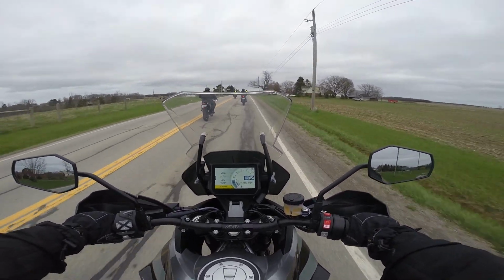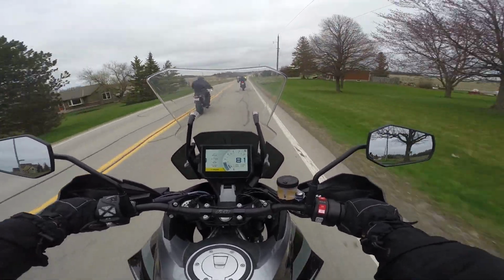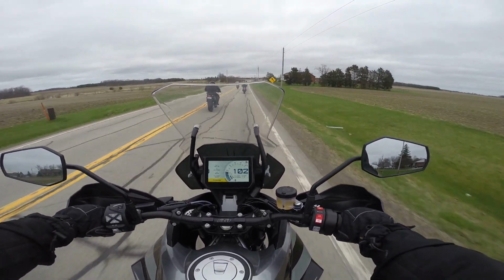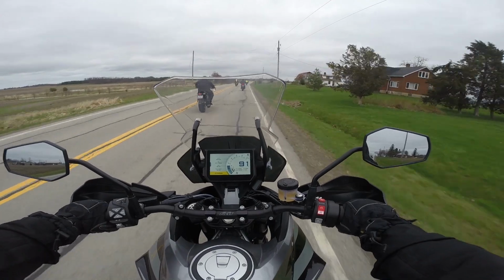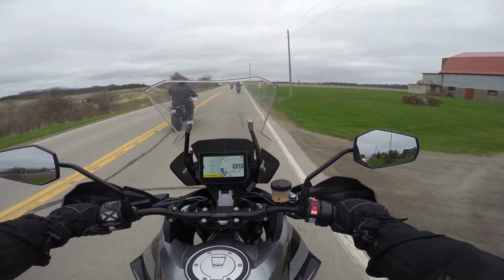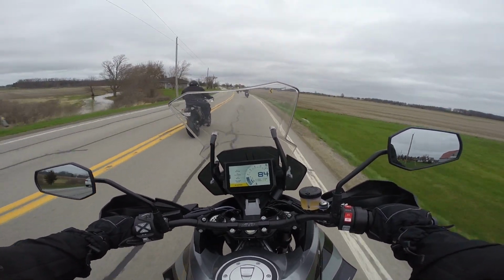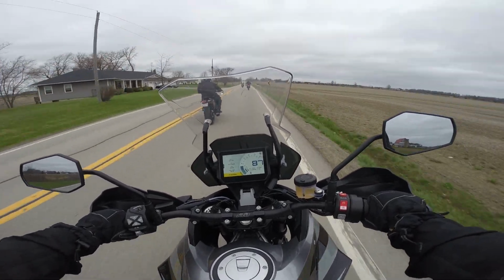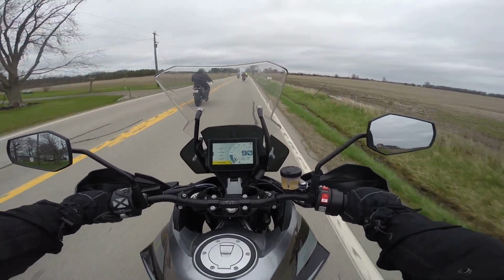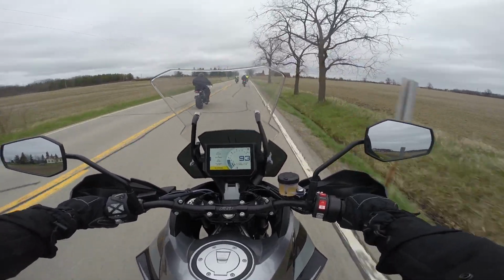On the mic. Tar snakes, rough roads, can't even feel them. The suspension is smooth as butter. Those tar snakes are not upsetting the handling at all. It tracks perfectly straight. And it feels light, a lot lighter than my Guzzi. Feels very light and sprightly, a lot lighter than a bike this size has any right to be.